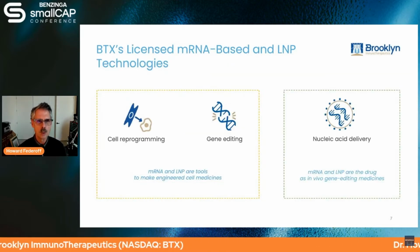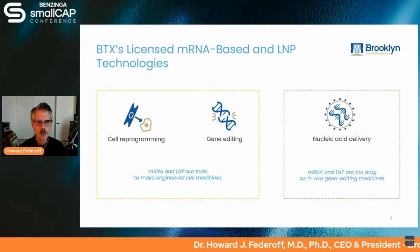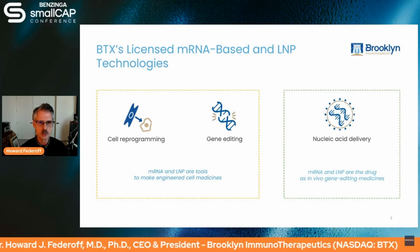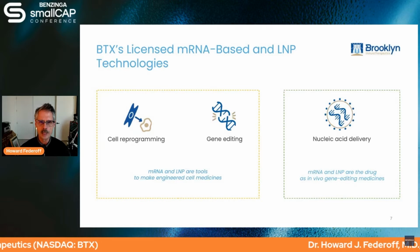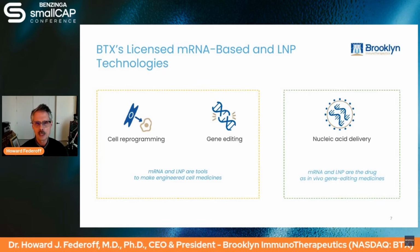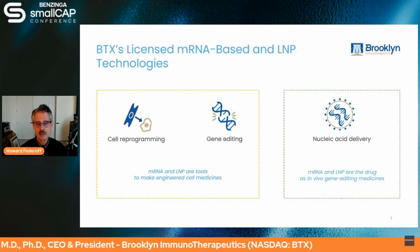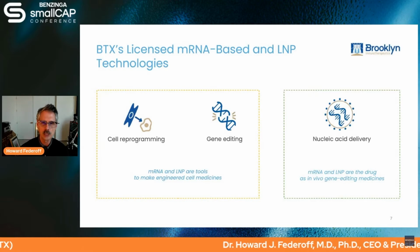If we consider for a moment the in-licensed mRNA-based approaches with the lipid nanoparticle technology, we can show, as seen on the left side, the use of these in combination so that we can make engineered cellular medicines. If we then deploy these in a slightly different way, we can encapsulate synthetic mRNA, including perhaps the mRNA encoding a gene editing protein, and then deliver that in vivo, being able to then tune the delivery to the particular organ and a particular cell type to develop in vivo gene editing medicines.